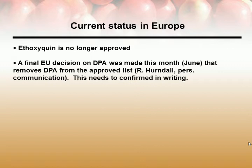Okay, latest story on actual official status for use of ethoxyquin. It's no longer approved. DPA was taken off. Initially, they started the process a year or 2 ago. There was an appeal to keep it on. The final EU decision on DPA was made this month that removes DPA from the approved list. This is from a gentleman I know, personal communication. He said they heard a verbal report, but as it says here, this needs to be confirmed in writing.